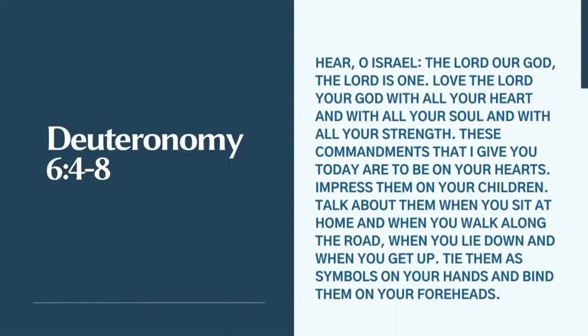Deuteronomy 6 verse 4 to 8, hear, O Israel, the Lord our God, the Lord is one. Love the Lord your God with all your heart and with all your soul and with all your strength. These commandments that I give you today are to be on your hearts. Impress them on your children. Talk about them when you sit at home and when you walk along the road, when you lie down and when you get up. Tie them as symbols on your hands and bind them on your foreheads.